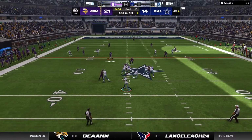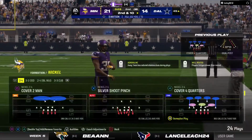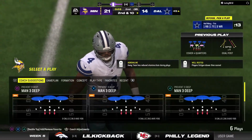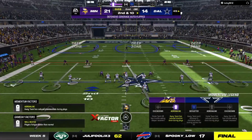On 1st and 10, Watson. That's to the sideline and incomplete. So it looks like they still have some fight in them on this series because it seemed like things were headed for the red zone. But if this defense gets 2 more stops, they can keep them out of that area.